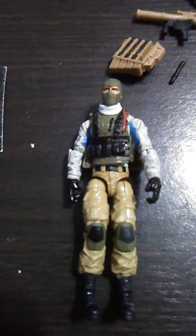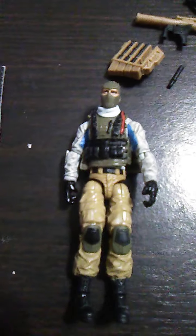This week's G.I. Joe toy review, where we'll be looking at Steel Brigade. Sorry, scratchy throat. But he was available in a 2-pack with the Iron Grenadier, or this version of the Iron Grenadier. But I will be reviewing that Iron Grenadier at a later date. So let's take a look at Steel Brigade's figure.